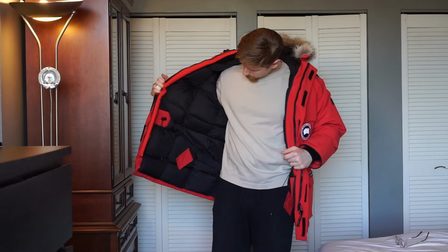Normally this would be used for putting your mitts or gloves when you're walking around inside. However, this pocket's too small to fit my mitts. You could fit your phone in here. However, there's no Velcro, zipper, or kind of elastic on the top to keep the phone from falling out. So it is possible your phone could fall out of here, but that's really the only option you have for keeping your phone on the inside of your jacket.